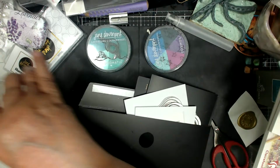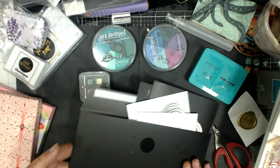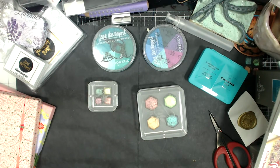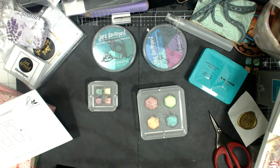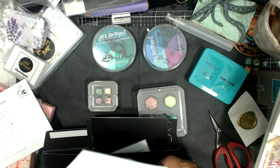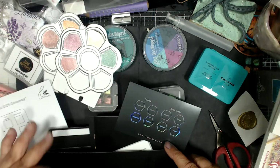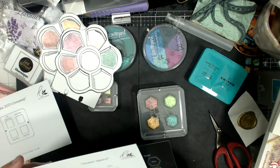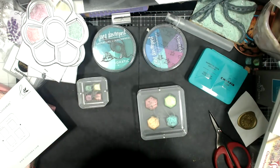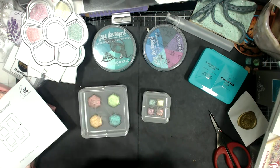There we go. So this is their new watercolor, Lisilinka. This one is Outer Space, and the other one is, oh dear, just fell. Let's see, Outer Space and Galaxy. That's what it is. So I have to put the names on that still. So this one is Galaxy. This one's Outer Space.